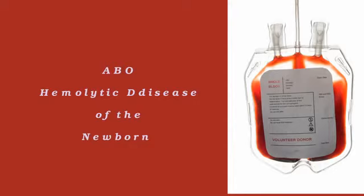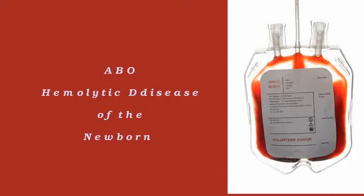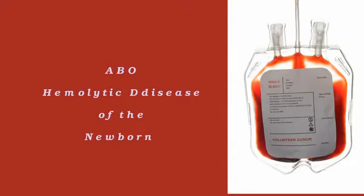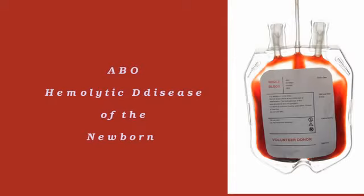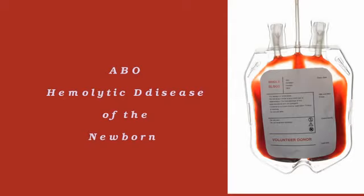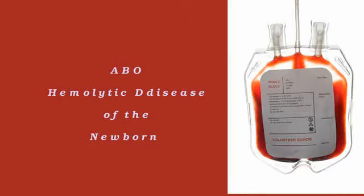There is a condition where the mother's blood could be O, and the baby's blood could be A or B. Is that a problem? Potentially it could be a problem because the mother has natural antibodies against the baby's red cells. Antibodies are immune globulins that may actually attack the baby's red cells and cause them to break down a little faster, thus creating more bilirubin as part of the byproduct of the destruction of the red cell, and may cause a problem with the rapid rise of bilirubin.